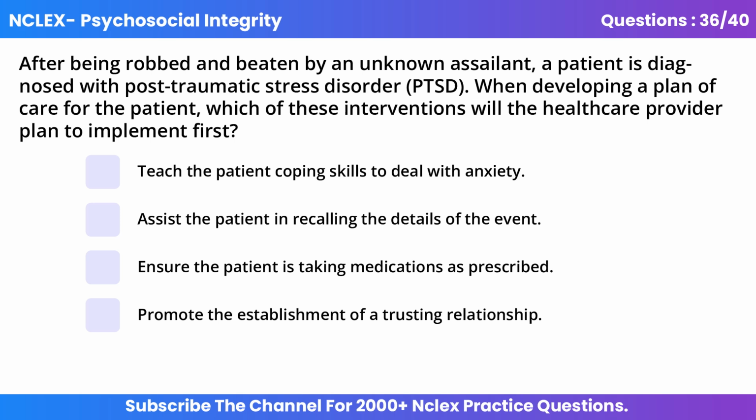Question 36. After being robbed and beaten by an unknown assailant, a patient is diagnosed with post-traumatic stress disorder, PTSD. When developing a plan of care for the patient, which of these interventions will the healthcare provider plan to implement first? D. Promote the establishment of a trusting relationship.